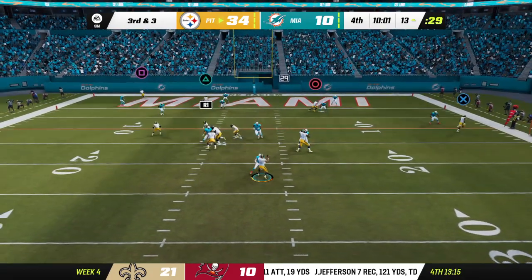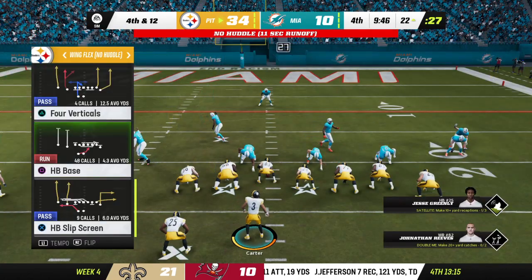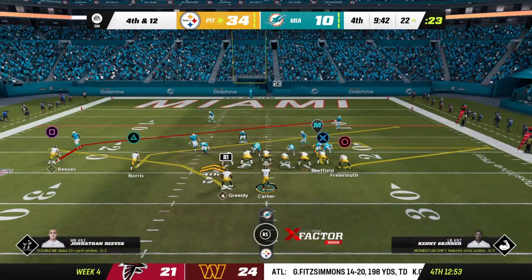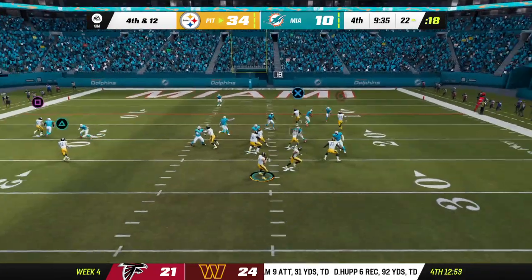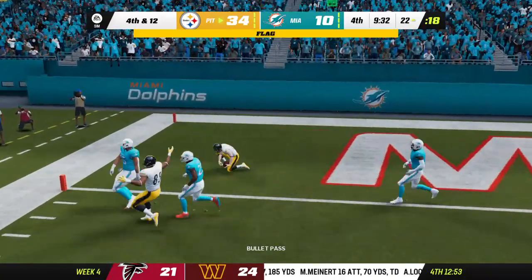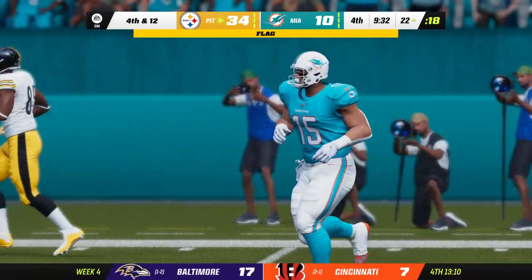On 3rd and short, they'll try and pick it up through the air. And he's not able to get away. Sacked back at the 22. The play action fake. They'll look to throw. And this is caught. For the moment, it's a touchdown, but multiple flags down, so let's sort this out.